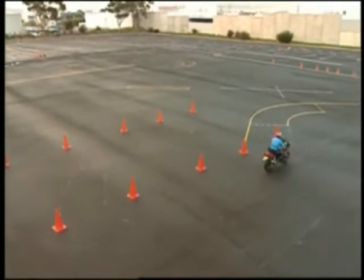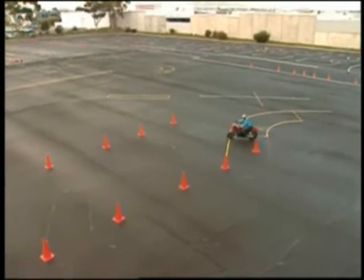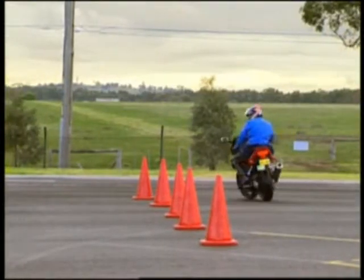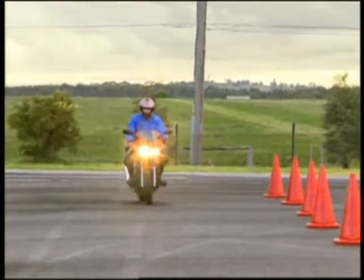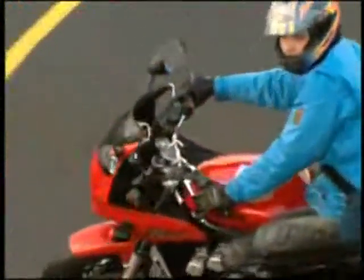Low speed turning is not as easy as it might seem. The thing to remember is the slower you go, the more you have to compensate for the weight of the bike. Notice how the rider is looking in the direction he wants to go. He's turning the bike by leaning out of the turn, using the back brake exclusively. He may also have to work the clutch to prevent stalling.